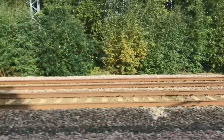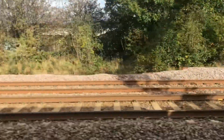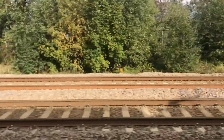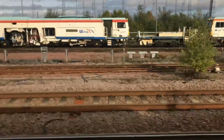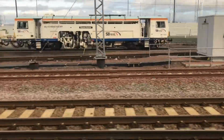And as we pass this beautiful countryside full of trees, the Caledonian Sleeper is a sleeper train from London to Fort William. And as we pass this beautiful section of track, the Caledonian Sleeper will be coming past. And there it is, coming past us. It was a beautiful Caledonian Sleeper with Mark 5 coaches in the Caledonian Sleeper livery.